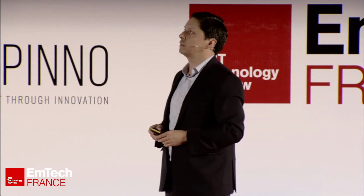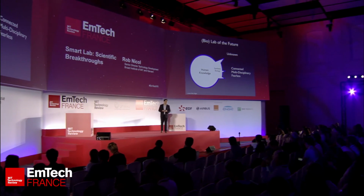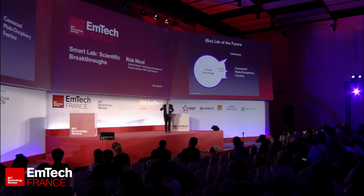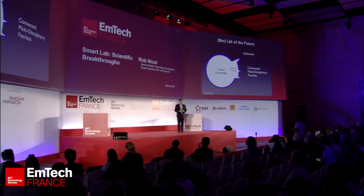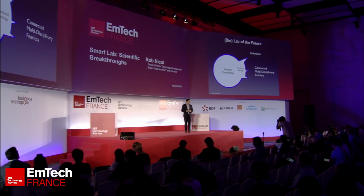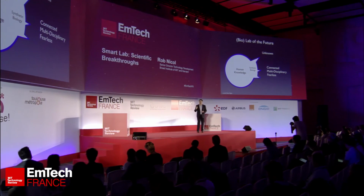To do that, labs of the future, I think smart labs, have to be connected. They have to be aware of the developments in other areas, not just their own, and they need to push hard in their own area, but also in other areas. They need to be multidisciplinary, and you have to be fearless. It's hard and it's stressful to be right on that blue edge, but you have to be fearless. You have to be willing to push into that future.